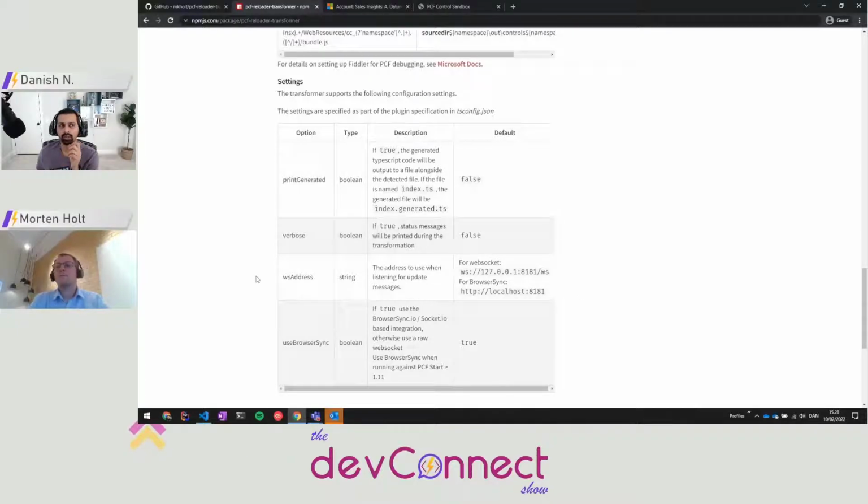I've seen that if you're running two PCFs, the port does change. Do you account for that? Not automatically, no. At that time, you will have to set the VS address in the tsconfig file.